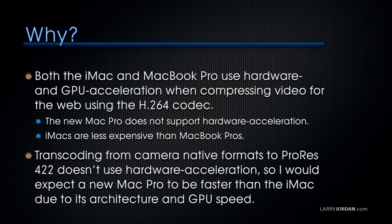Now, the MacBook Pro was probably 5 to 10% faster than the iMac, but it's also multiple times more expensive. So the best price performance is an iMac, 21 or 27-inch. Both the iMac and the MacBook Pro use hardware and GPU acceleration when compressing a video for the web using the H.264 codec. The new Mac Pro does not support hardware acceleration, which is a significant detriment when it comes to video compression. And as I mentioned, iMacs are less expensive than MacBook Pros. MacBook Pro is faster, slightly, but the iMac is much more affordable, especially if you're getting it for video compression.